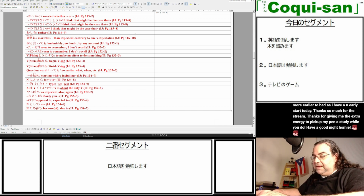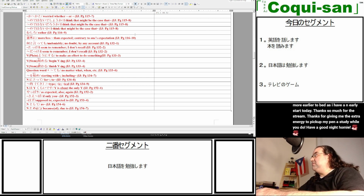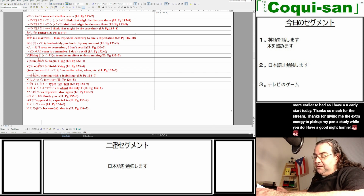We're going to ka and kato, which is worried whether blank or blank. It takes the volition forms of the verb. So let's get a quick look at the volition forms. Quick reminder. Volition forms are tabeyo, toro, iko. So we're going to be taking that form and attaching ka and kato.